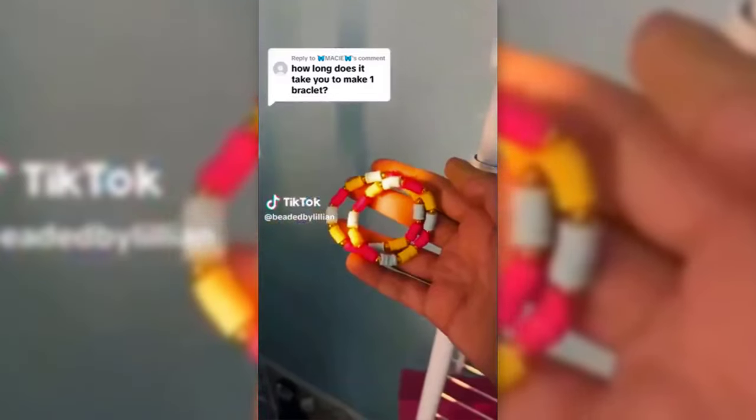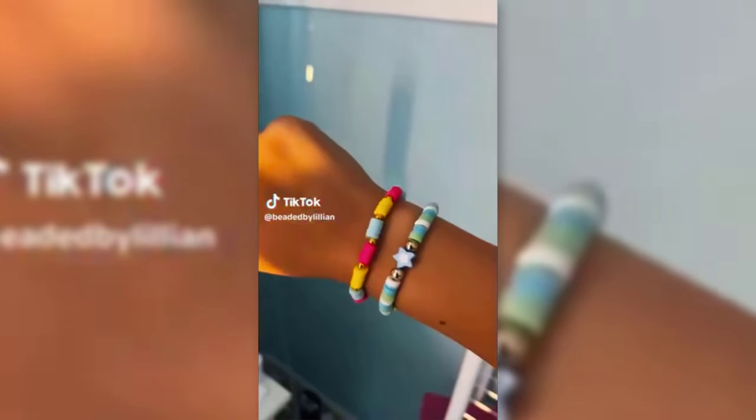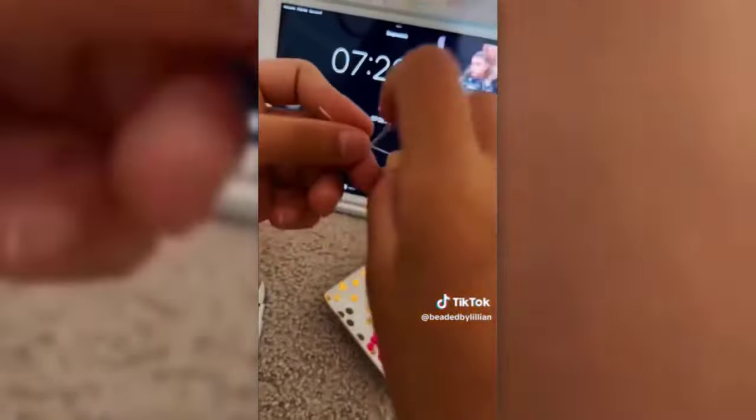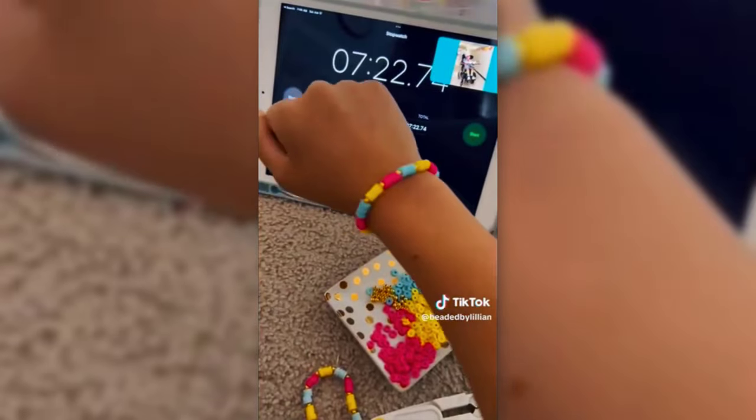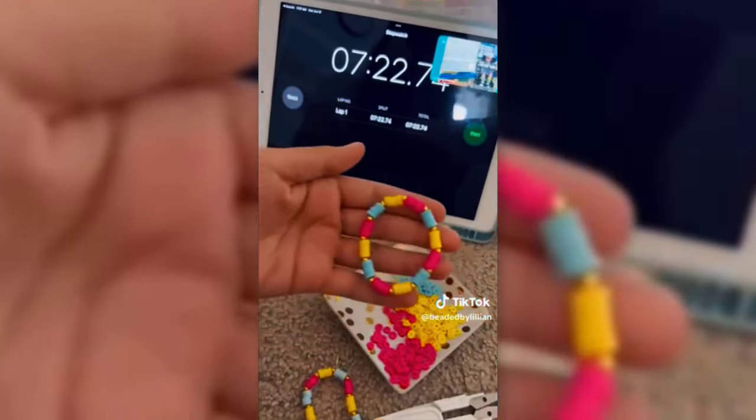Take you to make one bracelet. Well, here's the bracelet that I'll be making, and this is the time lapse of me making the bracelet. It takes me around 7 minutes to make it, and I don't include tying because sometimes that takes a while. And now, here's the final product. And by the way, my launch is today, so make sure to check it out.